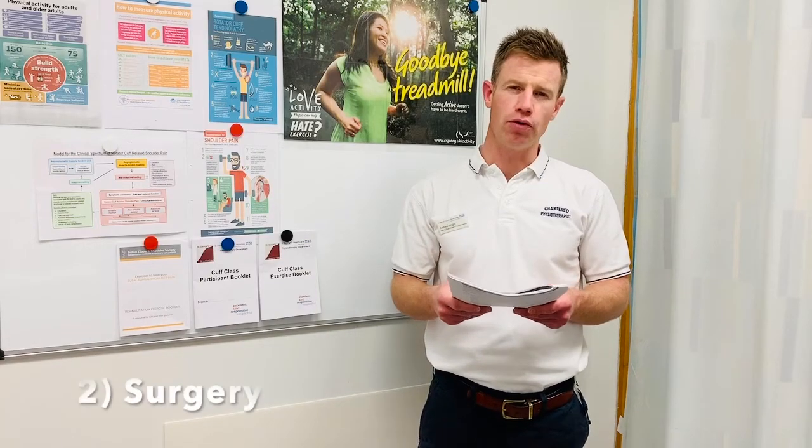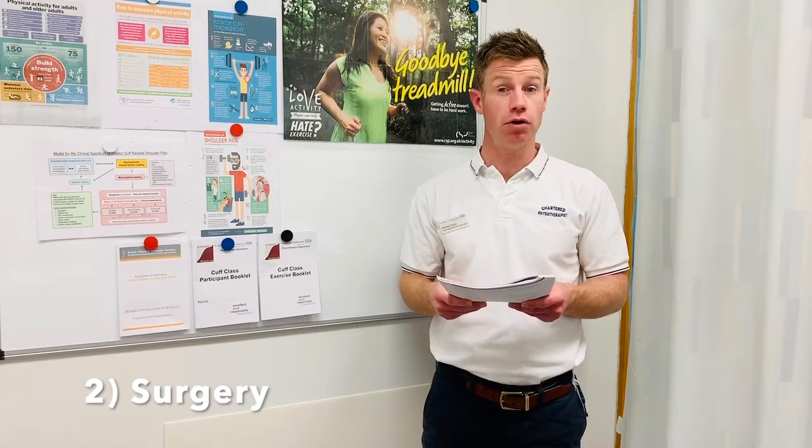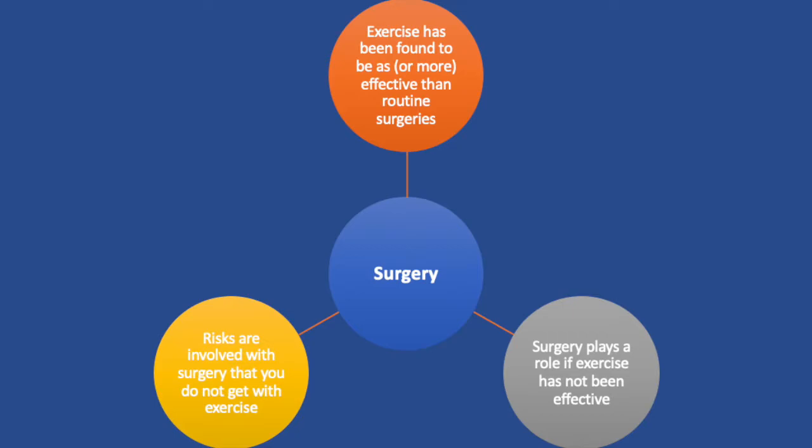Next, what we should explore is that surgery can have a role to play in management of rotator cuff related shoulder pain, but it's not a big one. A large 2017 trial identified that some of the surgeries that were routinely used for management of symptoms have started to fall out of favour, because they were found to be no more effective than exercise.